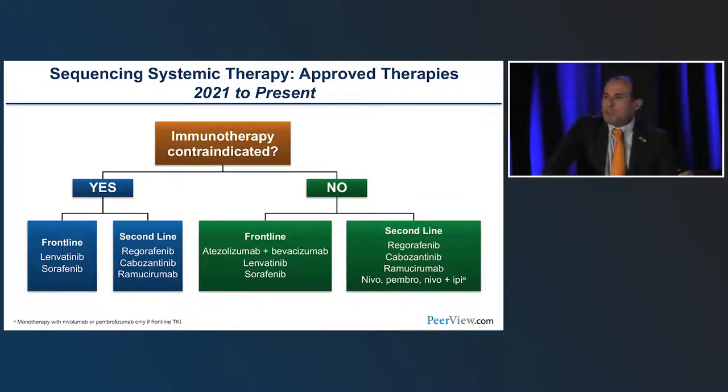How about the immunotherapy era now? I thought that we could actually take a step back and just ask simple questions. Number one, is immunotherapy contraindicated? And that's, for example, in patients with, let's say, autoimmune disease, for example, they are taking high-dose steroids and so on, and it's very hard for them to handle immunotherapy, or they didn't tolerate it at all. So those patients, we are left with non-immunotherapy. So frontline, lenvatinib, sorafenib. Second line is rigo, cabo, and ramu.